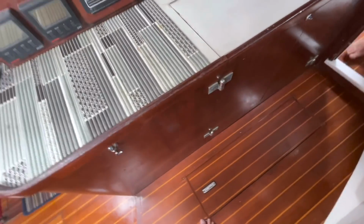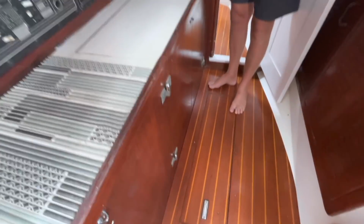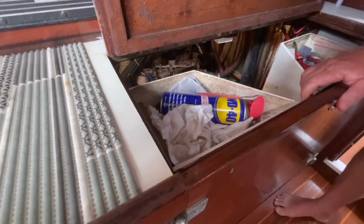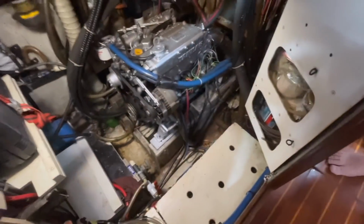So into the engine. Is that what is behind here? Oh yep, so this is the engine room. A lot of boats this size don't have a proper engine room. I mean, you can't stand up, but you can get in there and spend half a day, really. That's amazing.